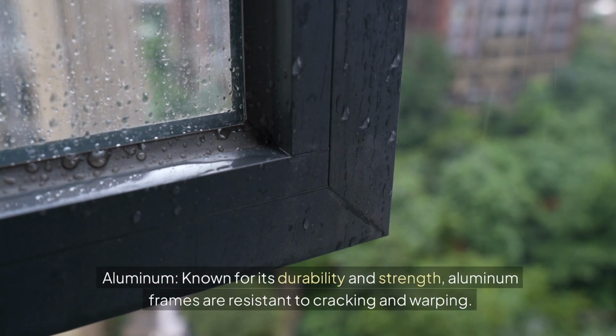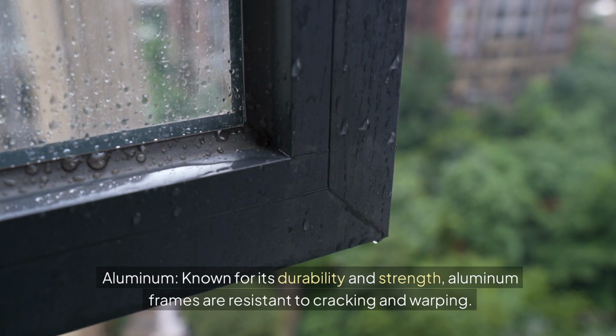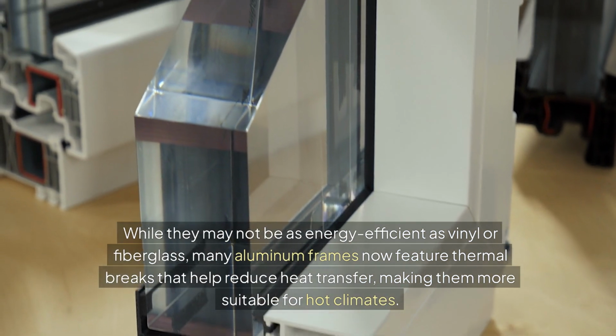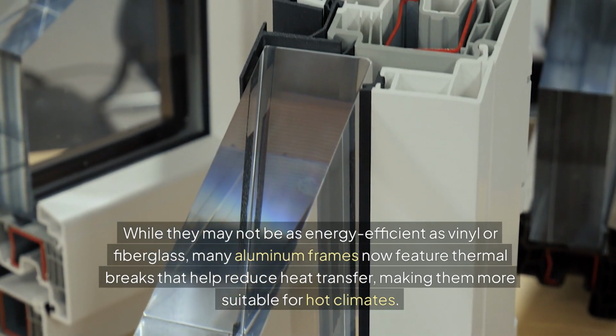Aluminum. Known for its durability and strength, aluminum frames are resistant to cracking and warping. While they may not be as energy efficient as vinyl or fiberglass, many aluminum frames now feature thermal breaks that help reduce heat transfer, making them more suitable for hot climates.